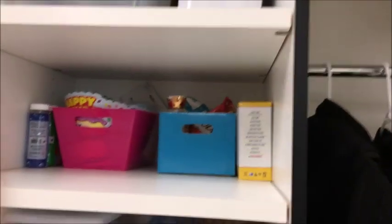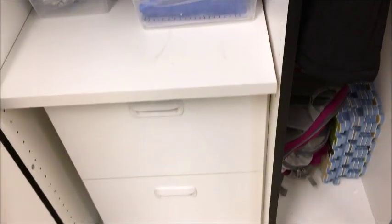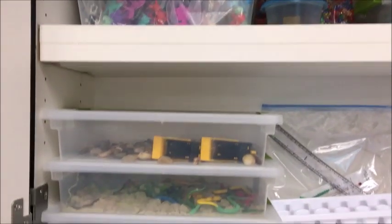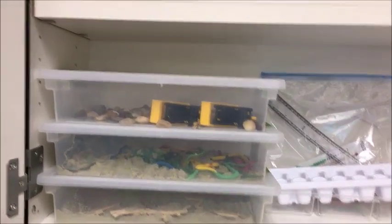So I finally did it. Cleaned out my math cabinet, and it looks great. Alright, I got another cabinet done. This is going to be my science cabinet.